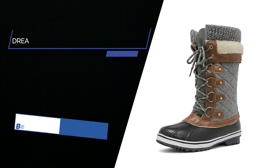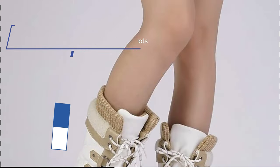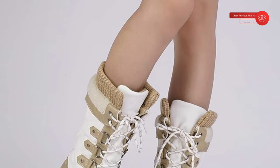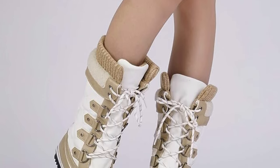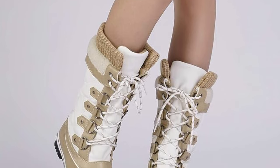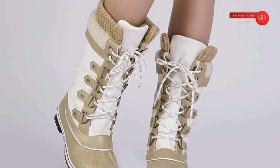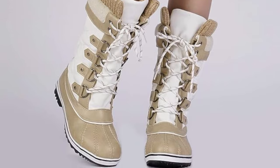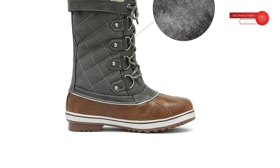Number 2. Dream Pairs Women's Mid-Calf Snow Boots. Dream Pairs is an online fashion retailer of shoes for the confident, unique, trend-setting women and children who stay ahead of the fashion game with their own personalized style. Their vision at Dream Pairs is to give all women and children the ability to enjoy the beauty of fashion. We produce selective styles that accentuate each individual's identity while coupling this with the best value possible. Whatever it is, Dream Pairs has it all.